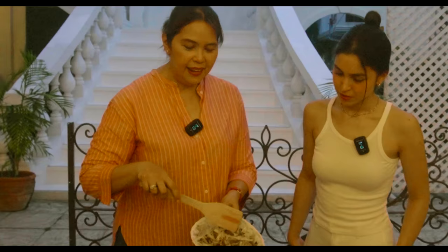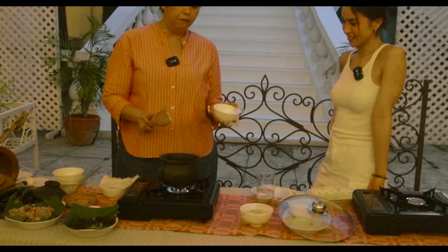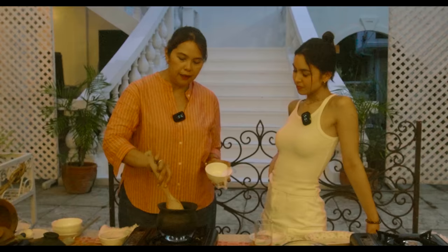So you have bawang because this is our main ingredient in Ilocos Norte. Did you know we call this white gold? Put lots of bawang there because that will make it taste good. For this one, only use salt. Don't want to discolor the mushrooms. And a little pa. Ayun.